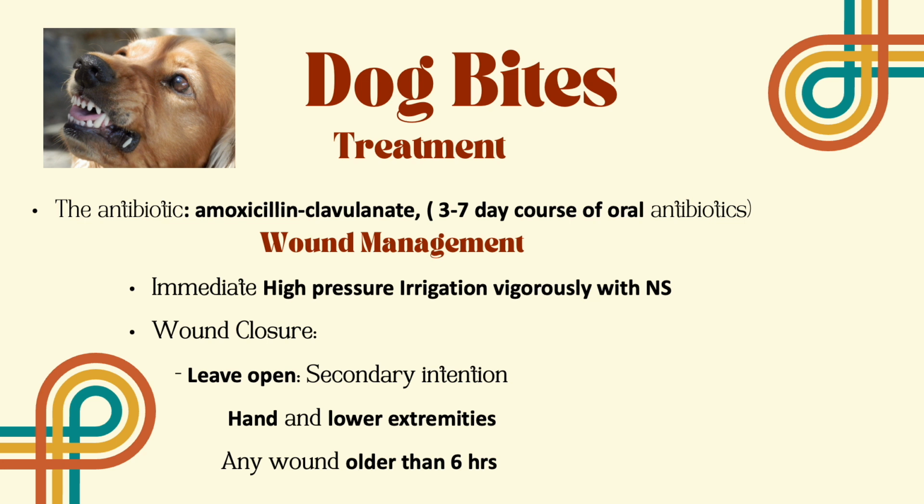And just like the cat bites, amoxicillin clavulanate is also commonly used for dog bites. Additional treatment measures include thorough cleaning and irrigation of the wound, and we'll talk more about tetanus prophylaxis as needed and maybe rabies prophylaxis depending on the circumstances. We also want to do close follow-up and monitor for signs of infection. And patients should be educated about what symptoms should prompt return to the healthcare facility.